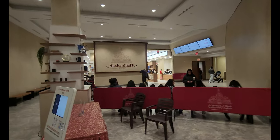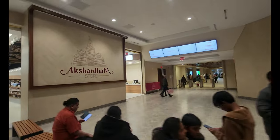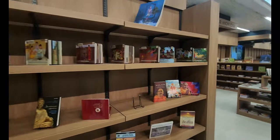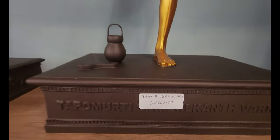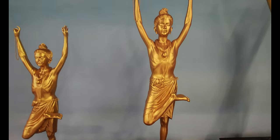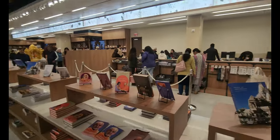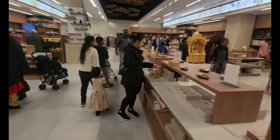So here they have a store in the temple. This is the store area. And the cafe is somewhere around here. Here they have books on sale. $4,000 for this piece here. This here is $2,400. This one is $6,200. So this is the store area inside the mandir. You want to buy something, support the temple or the mandir.